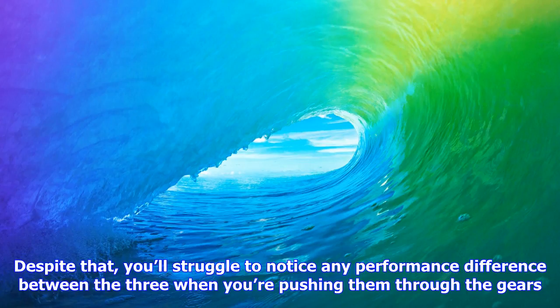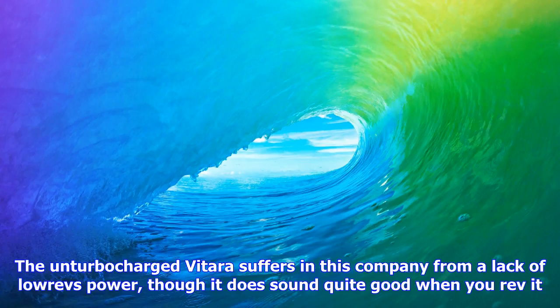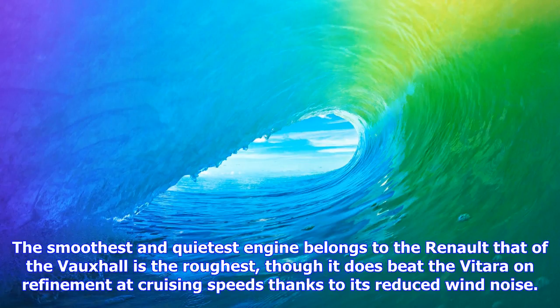The unturbocharged Vitara suffers in this company from a lack of low-rev power, though it does sound quite good when you rev it. The smoothest and quietest engine belongs to the Renault. That of the Vauxhall is the roughest, though it does beat the Vitara on refinement at cruising speeds thanks to its reduced wind noise. The Captur has the comfiest ride on all types of road. The Vitara rides more firmly than both the others, but handles more comfortably than the Crossland X, which is constantly jiggling its passengers, even on a motorway.